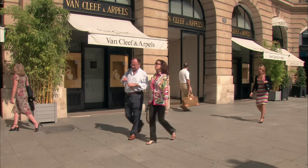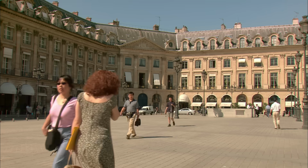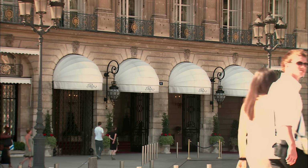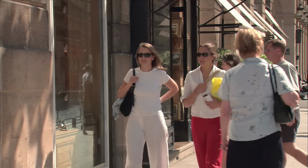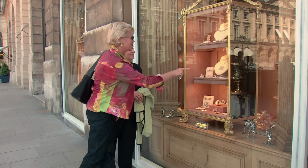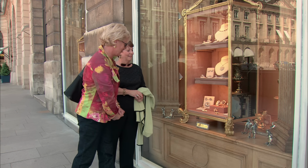For more of the decadence of that age, check out the ritzy shops. It's ritzy in the true sense, since they cluster around the original Ritz Hotel. Enjoy the luxury of this neighborhood by window shopping, or as the French say, faire du lèche vitrine, window licking.